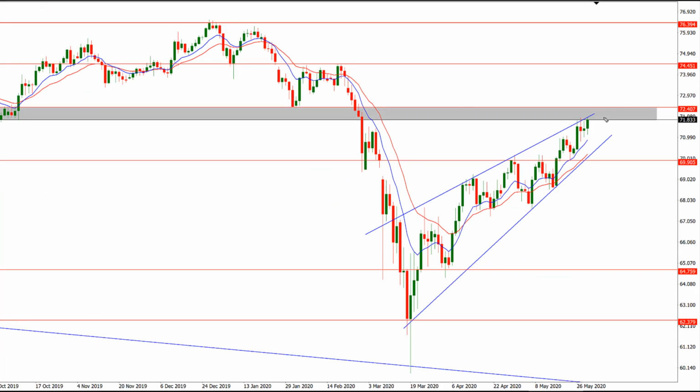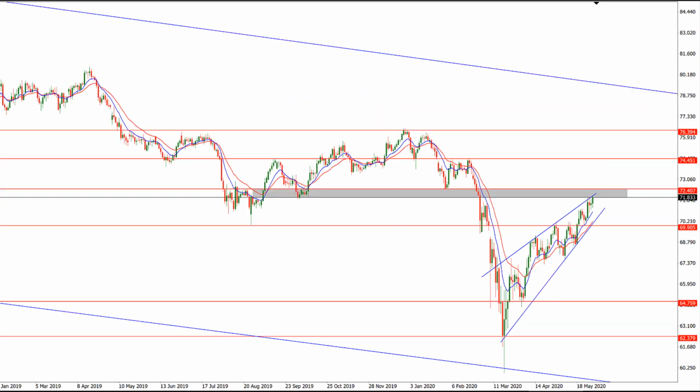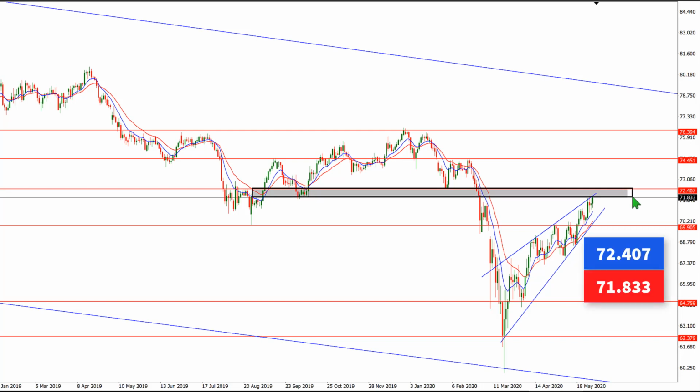So how wouldn't we be interested to short this currency pair right here? And then again, if you are zooming, you can see we have a potential key level structure which acts at this level right here. That is a key level structure of 72.407/71.833. So this zone next week can actually act as a resistance zone for this upward rally right here.